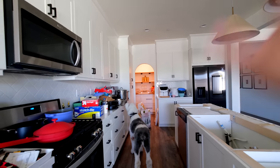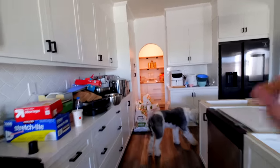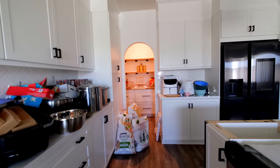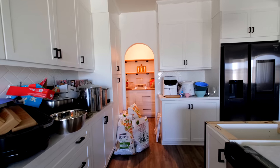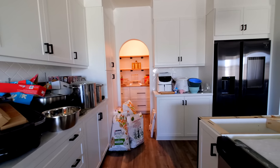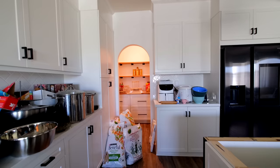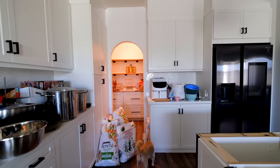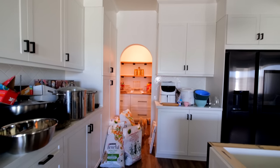But I always knew that I wanted something like this. I wanted an open pantry that was not only aesthetically pleasing, but very functional. I'm all about being functional around the house. I don't like when things just look pretty. I want them to look pretty and also be very useful, not only for me, but for everyone else that lives in the house as well, which is basically Carlos. But eventually one day, if we have kids, I want to be able to think about how I can make their life easy as well.